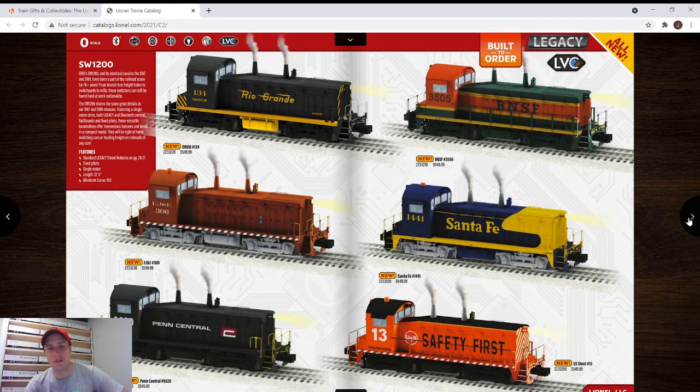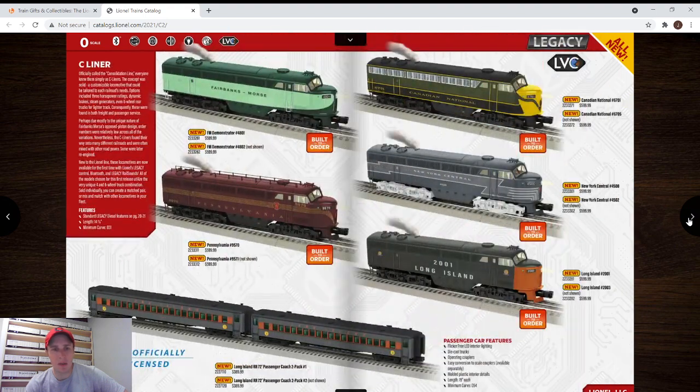Some SW1200 switchers. I plan to get a little SW switcher from MTH, but I don't think I'm going to get one from Lionel. They do pack a lot into these engines. I mean, they have smoke and $550 each. There's some cool road names here, but nothing for me.